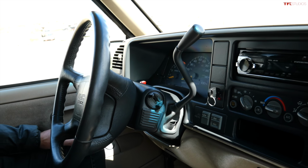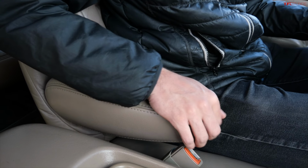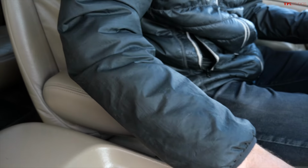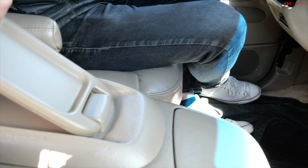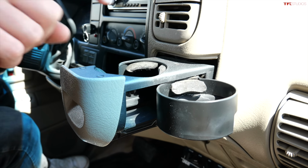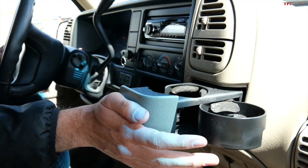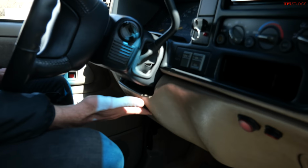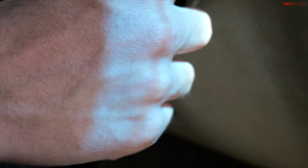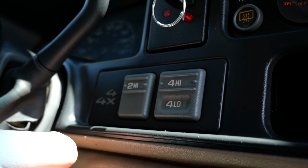Now, of course, this one is an SLT, so we've got these big, comfy, loungy captain's chairs with some funny features like this little fold-up notepad. They were big on notes back in the day. You've got the little bottle launchers here, at least this one's the bottle launcher. That's always going to eject whatever you have into the passenger's crotch. And speaking of crotch vents, classic, iconic, very legendary. Now, push button 4-wheel drive in this model. So 2 high, 4 high, 4 low, all via these little push buttons.